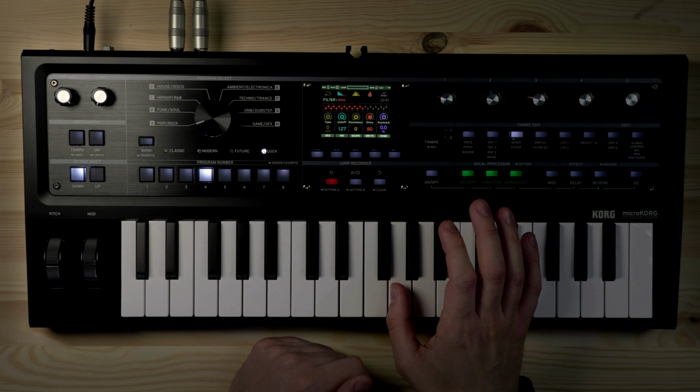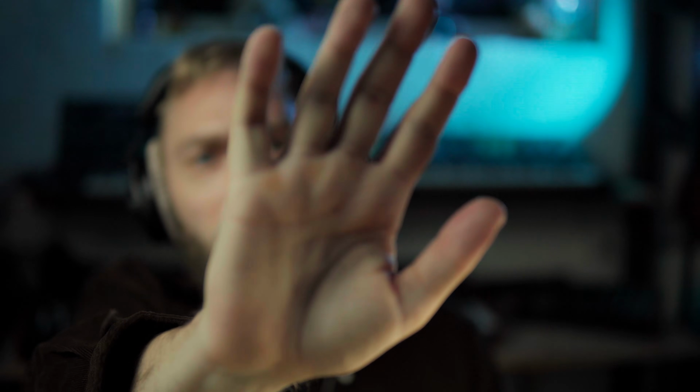Another thing that might not sell this synth is the key bed. The keys are very small. They're about the size of my thumb. I don't know if it's just me and my fat fingers, but occasionally when I play the synth, I hit notes that I really did not intend to.